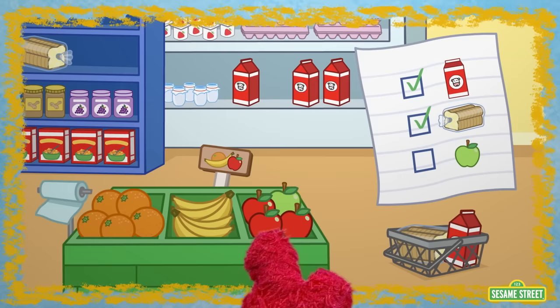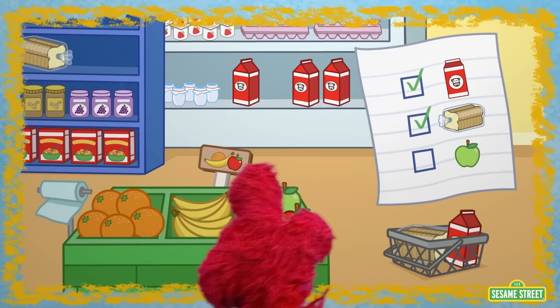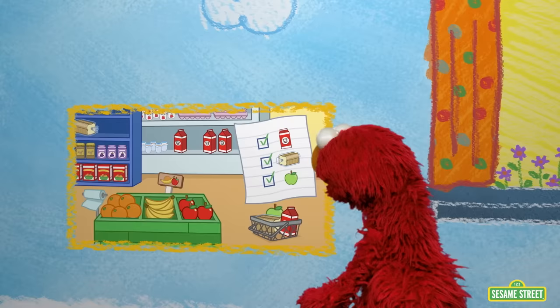Here's an apple. No, that's a red apple. You need a green apple. Oh, right. There it is. Yay! We found everything Elmo needed on the list. Well, there's lots of different things to do at the supermarket.